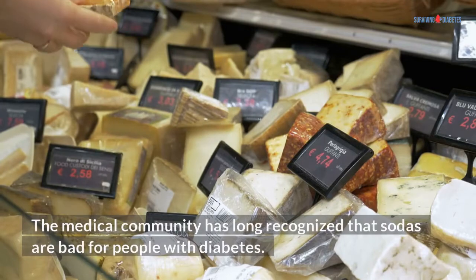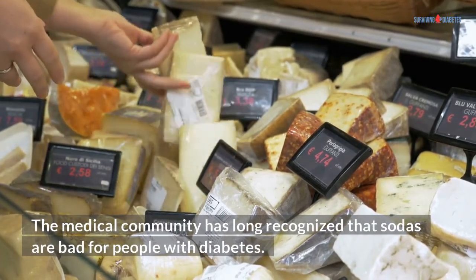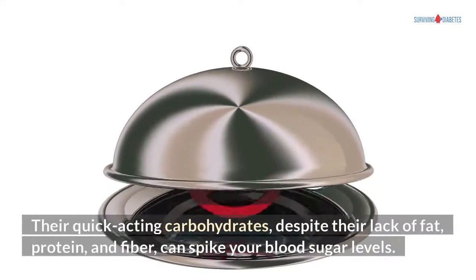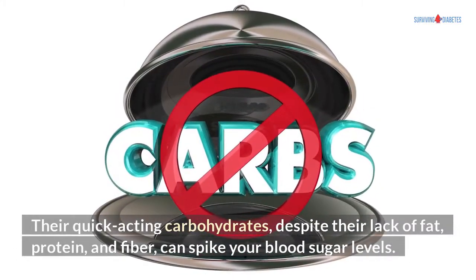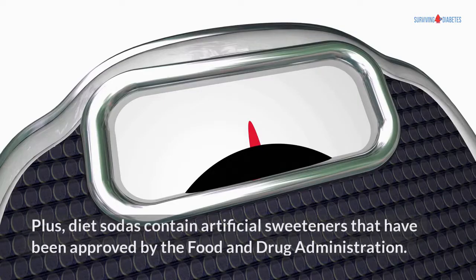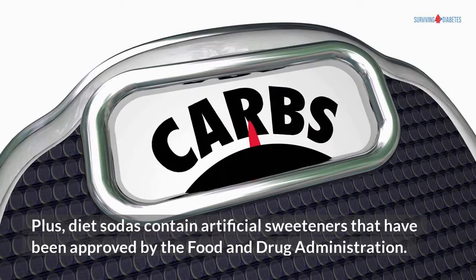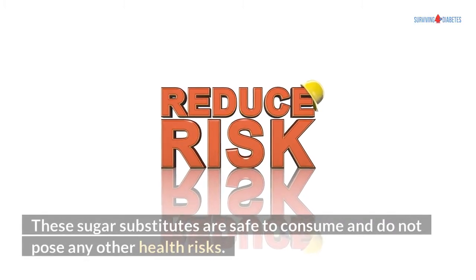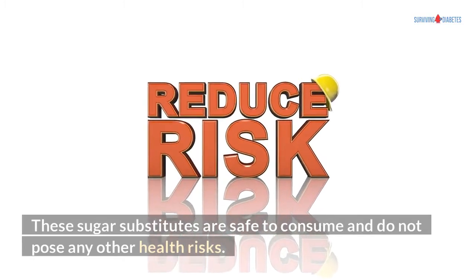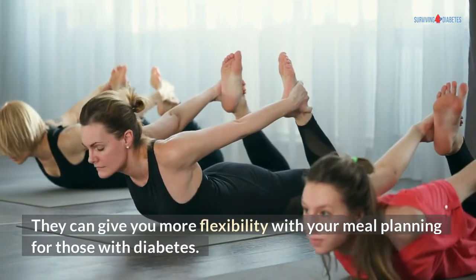The medical community has long recognized that sodas are bad for people with diabetes. Their quick-acting carbohydrates, despite their lack of fat, protein, and fiber, can spike your blood sugar levels. Plus, diet sodas contain artificial sweeteners that have been approved by the Food and Drug Administration. These sugar substitutes are safe to consume and do not pose any other health risks. They can give you more flexibility with your meal planning for those with diabetes.